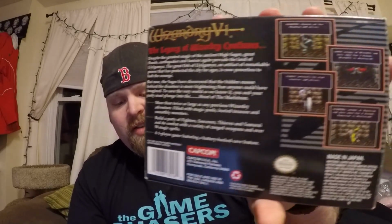Wizardry 5. I don't know. It might be a game that some people like. I believe this is an RPG as well. But it looks like it's almost like a story type game. Not a story game, but like a choices type game. But yeah, not something I'm going to play. But for now, it's here.